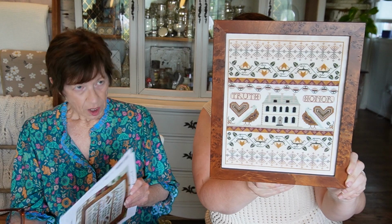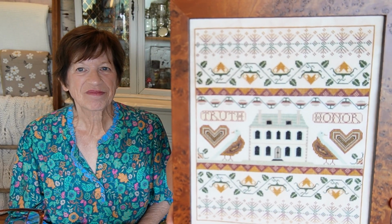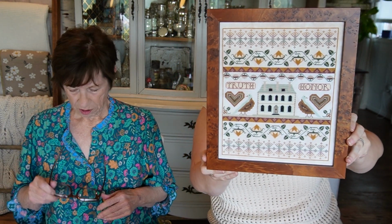Yes. And I love the... Go ahead. I'm just cutting you off. I love that. Go ahead. The blue tones in the house and that are subtly within this whole piece. Yeah, very subtle. I love it. I like it too. I'm happy with how it came out.